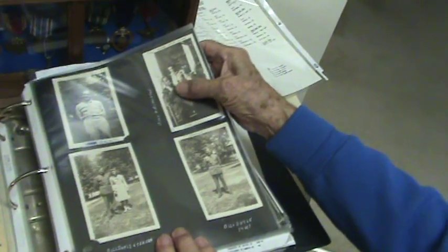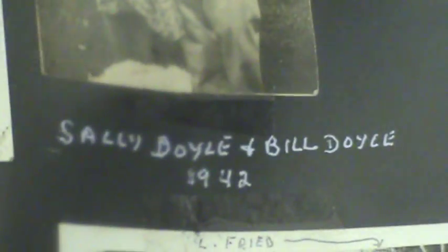It's myself and my wife. She wasn't my wife at the time, she was my girlfriend, and her little sister. Bill Doyle here. That's a rookie. Now here you are. This picture was taken some time later of my mother and me, and I was a buck sergeant at the time that was taken. 1942, just before we went overseas.